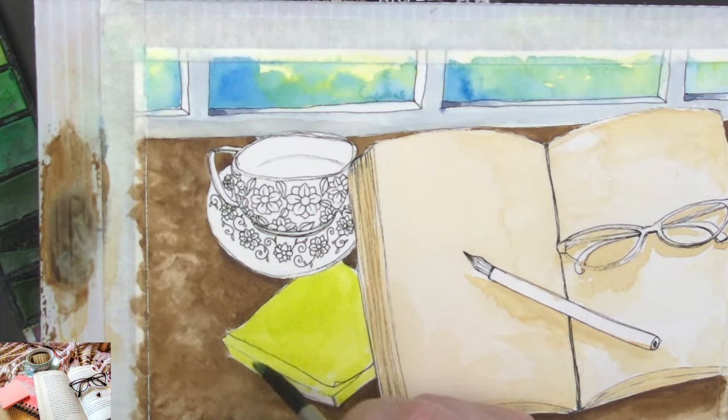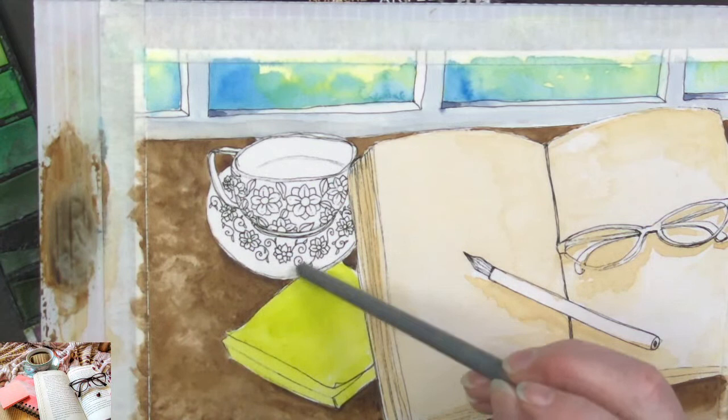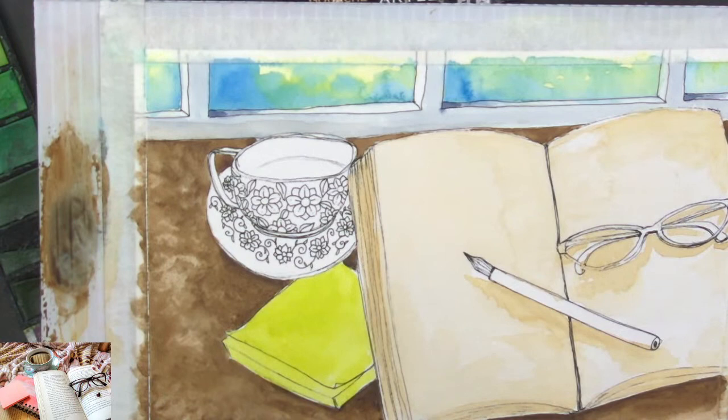I am going to darken the shadow area underneath of things. I probably should have had that in front of the plate instead of under the edge of the plate. But that's what I did.